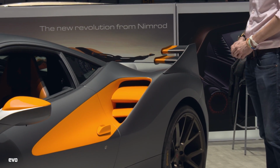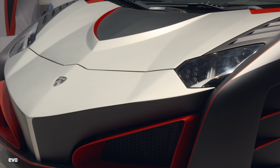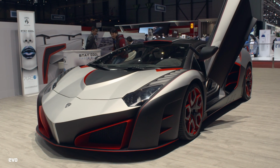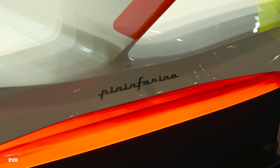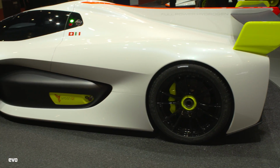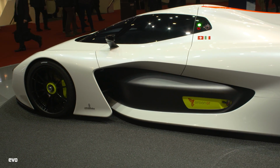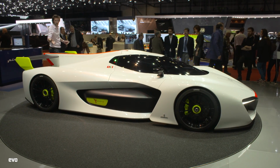Aren't these lovely? Over here they've done something to an Aventador, which if you didn't like the Centenario, well, you could have one of these perhaps instead. This is the Pininfarina stand at the Geneva Motor Show, and this is, well, it's not just a concept apparently. It's the Green GT, and it's powered by hydrogen, as you can tell.